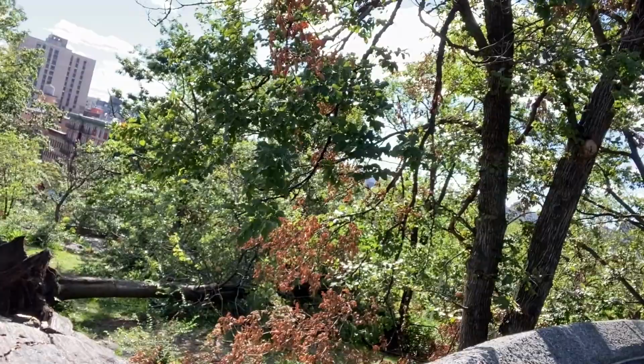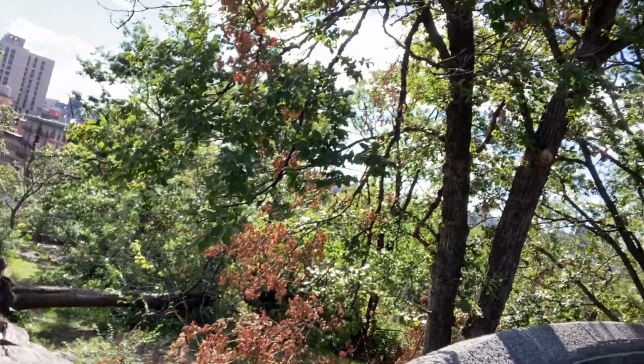We're here in Marcus Garvey Park in Harlem, New York. You can see we're way up here. I don't know how high. You can hear people are having a good time. It's a beautiful Sunday. You can see the tops of the buildings and everything. This is one of the highest points in Manhattan.